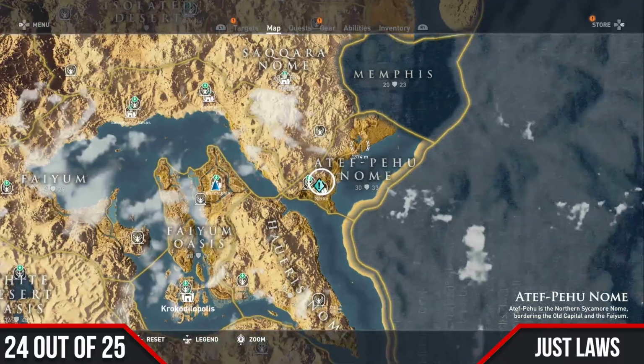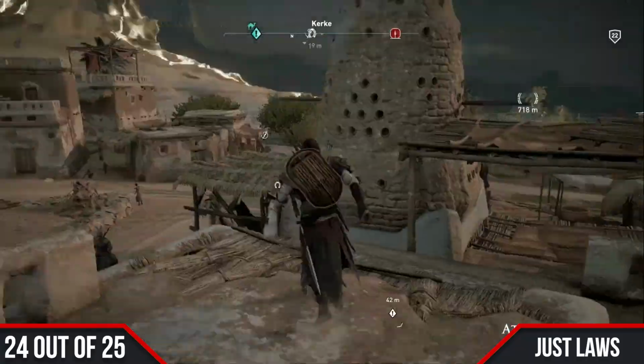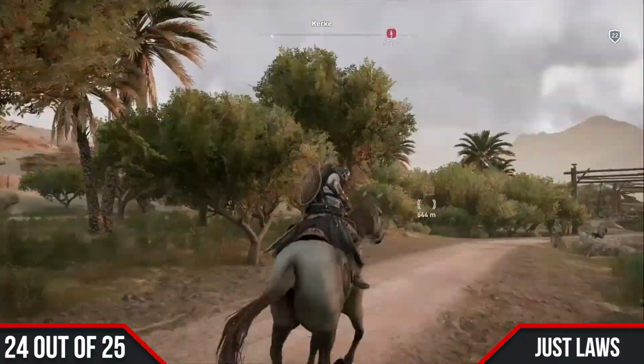Your prize is hiding in Atef Pehu Nome, and the fastest way to grab it is to fast travel to Kerke village. Once you arrive, head northeast towards the camp on the river and turn left up the road before you get to it.